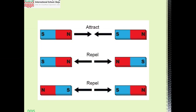In the second diagram, the North Pole and the North Pole, they will repel because they are like. Then we have the last one, south and south. Since they are the same, they will repel. So like poles repel, while unlike poles attract. That is one rule about magnets.